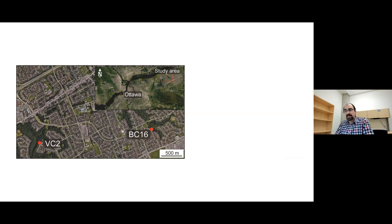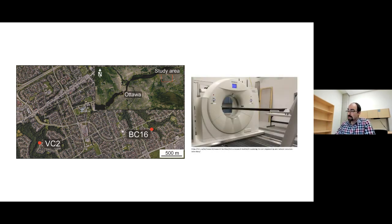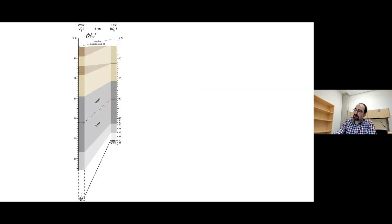Okay, so the study area, it's in a municipality in East Ottawa called Orleans. Two boreholes, one called Voyageur Creek and one Bilberry Creek, separated by a distance of about 3 kilometers. They were drilled in fall 2019, and cores were extracted. These cores were sent to the INRS laboratory in Quebec City, and each core was scanned using a medical grade X-ray CT scanner. And from that CT scan data set, in an earlier study, we were able to reconstruct the stratigraphic makeup of the succession.